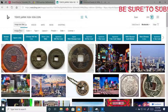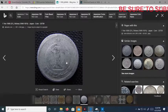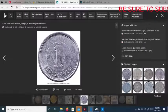Let's go with the next coin. You might have this coin. It's 1940 to 1974. It's a Japanese coin, 1 yen. But this one is 1956. But they made these in the years 1940-1974. It also feels like plastic. It's made of aluminum. So, yeah.